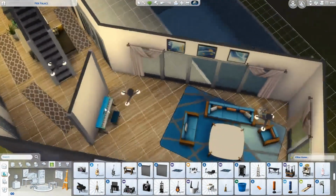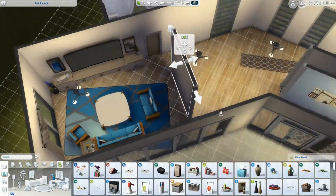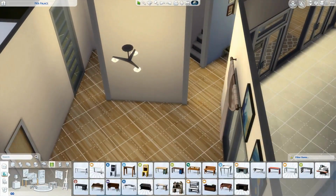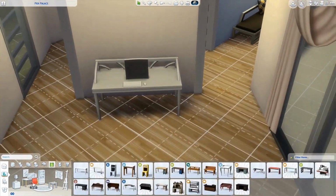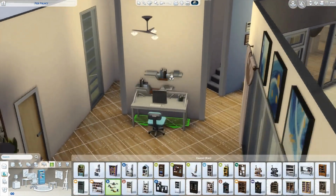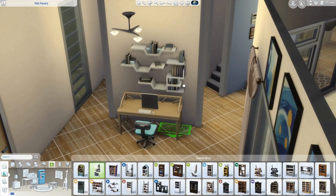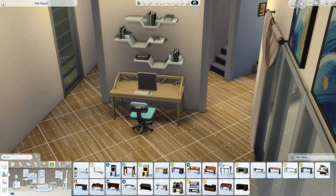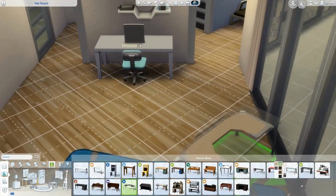So I changed the bookshelf to a little study corner, because I didn't really have a room to use as the study, so I just put it in the corner. And I'm pretty sure most modern day houses don't have a separate study, at least the ones I've seen. And I really like how the bookshelf turned out, just a little raised bookshelf above the computer.